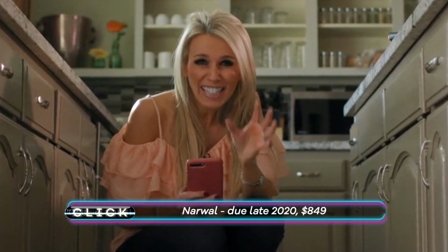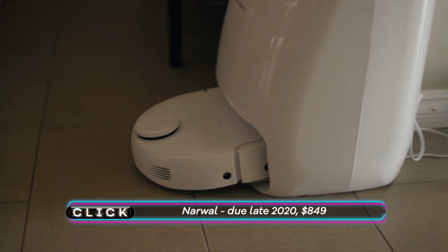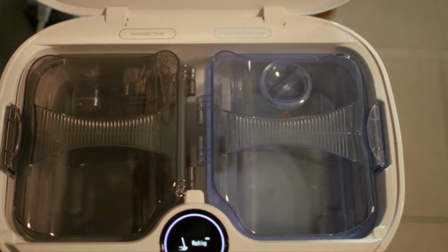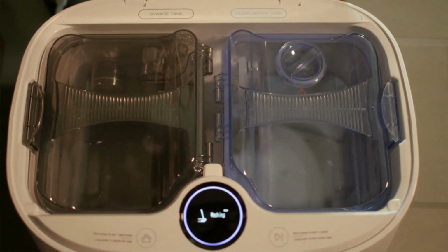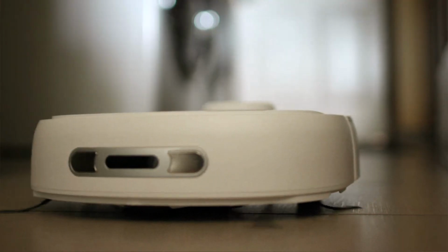Whilst it does have a seriously hefty price tag, what makes this device different to other similar ones is its ability to self-clean. Once it's made its way back to its base station, there's one section of clean water and another section that will become dirty water after those mops have been washed. Now, it'll need to do that after every 30 square metres of cleaning, so that really is a fair bit. That's quite a lot of goes around this kitchen.